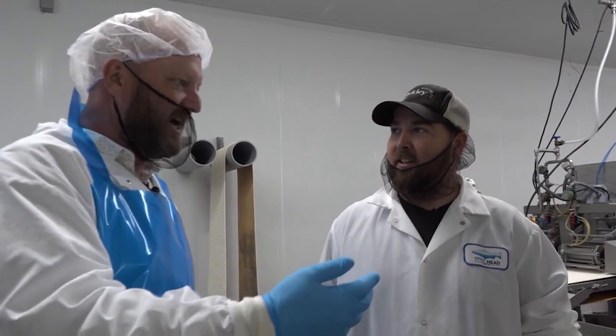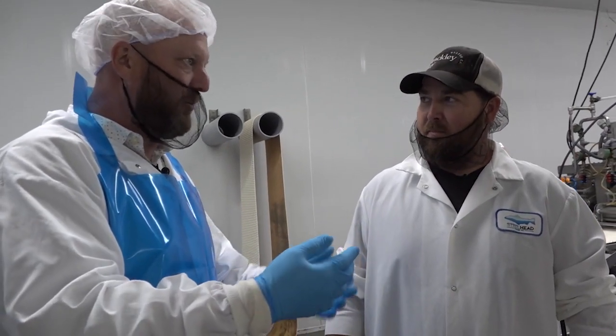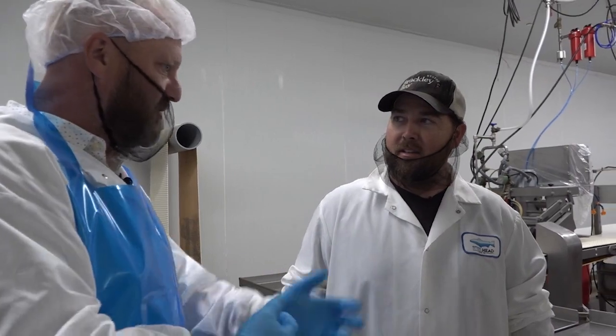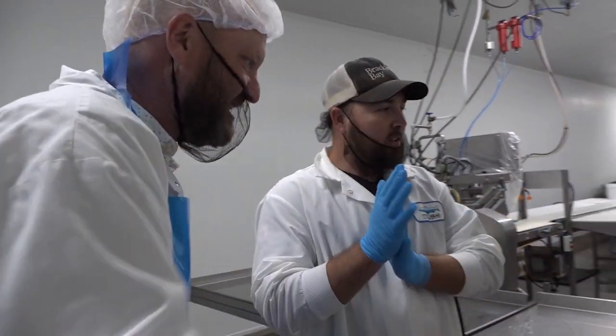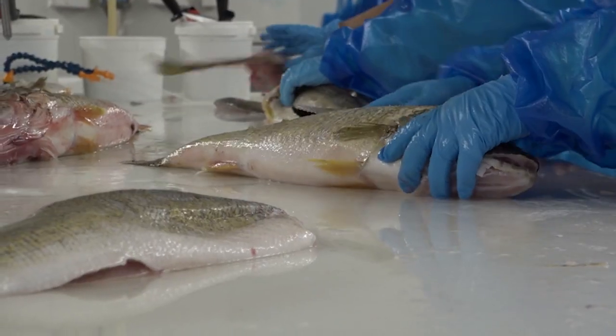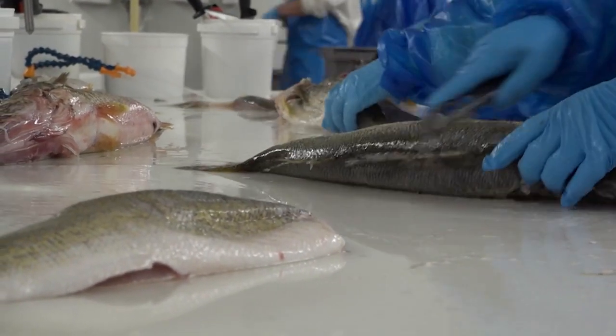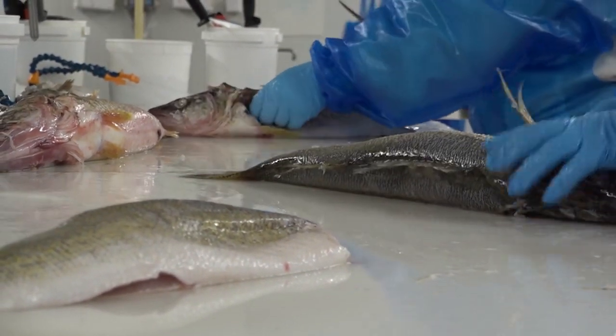Behind the scenes here at Steelhead Food Company, we're going to chat with Matt McTaggart, one of the co-owners. Thanks so much for welcoming us here and showing us behind the scenes. I'm hoping you could tell us a little bit what we're looking at, what we're doing, what the fish precisely is. All right, so basically what we have here is a full multi-species fish processing house.